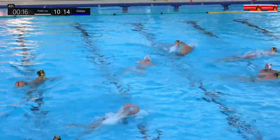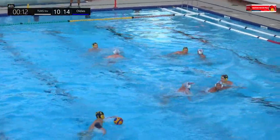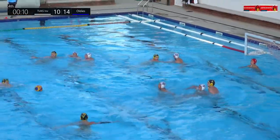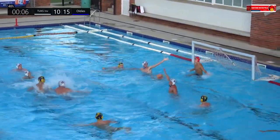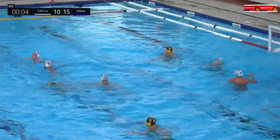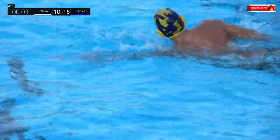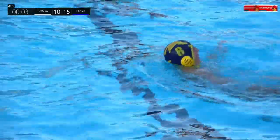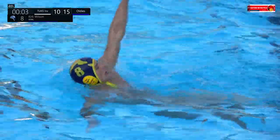Truta giving that back here to Kirk Wilson. Todd Howard trying to slip into a shooting lane there. That ball not fed to him by Kirk Wilson. Kirk Wilson rifles one from the perimeter and makes no mistake, bouncing to the top right-hand corner, beating Cameron Jones in the cage. And the KZN side regain their 6-goal lead with 3 seconds left on the clock.